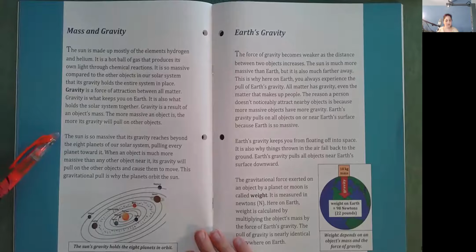The sun is so massive that its gravity reaches beyond the 8 planets of our solar system, pulling every planet toward it. When an object is much more massive than any other object near it, its gravity will pull on the other objects and cause them to move. This gravitational pull is why the planets orbit the sun. So the sun's gravity holds the 8 planets in orbit.